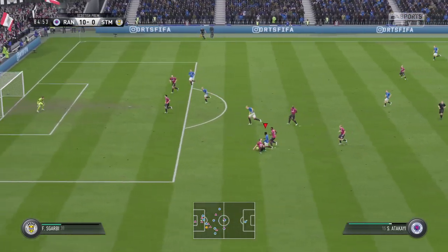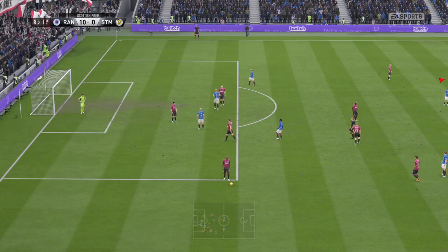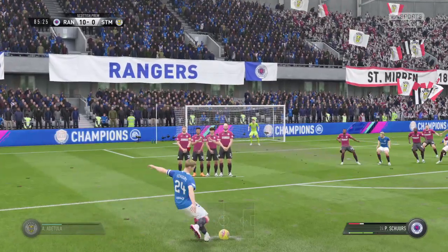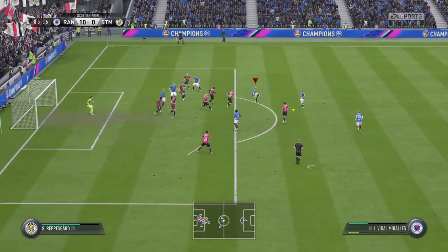Now, this is an interesting attack. Well, they've got a set-piece specialist, haven't they? And this might just suit him. Well, I think he's going to go for goal. Why not? Great chance to get his name up. Off the crossbar! And back into the penalty area.